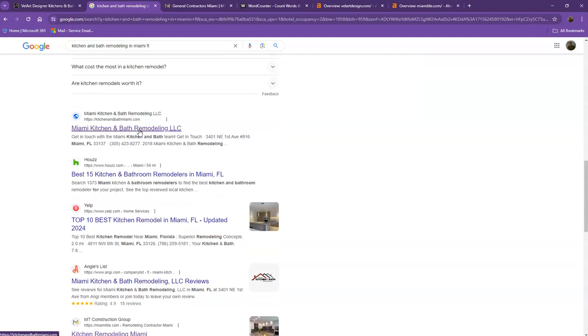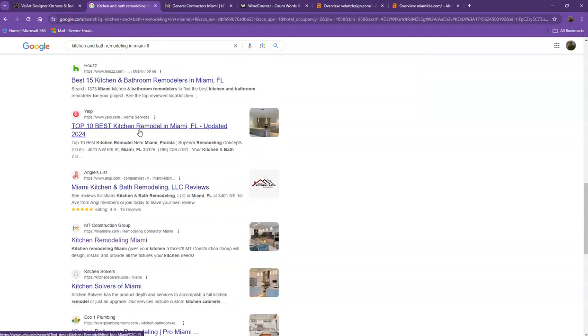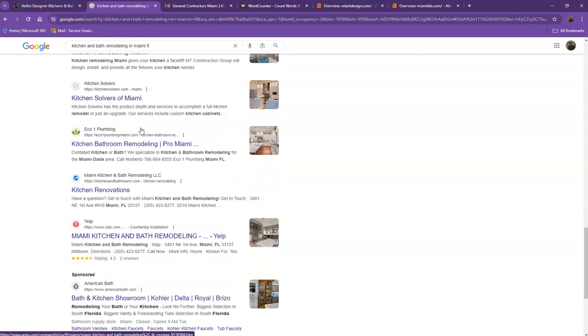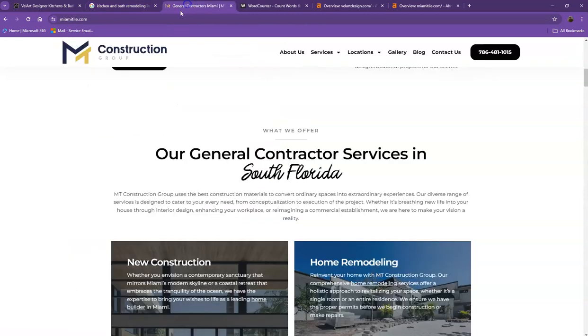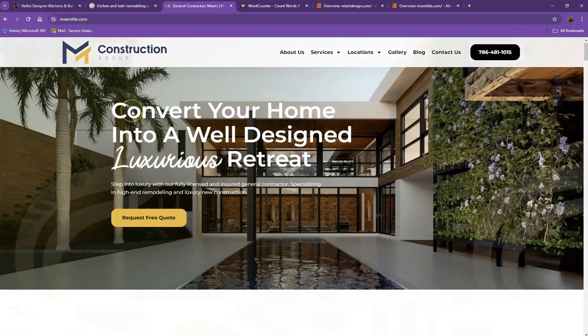Moving on to the next part, these are what we call the organic searches. So these are all the websites that actually rank higher without people paying for any ads, just because they're doing certain things. And that's exactly what we're going to talk about and analyze. So I pulled up one of the top ranking websites. Let's see what they have differently.